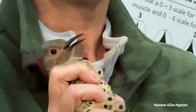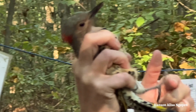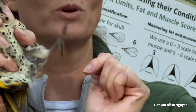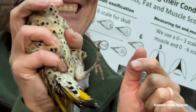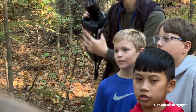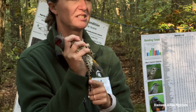The other cool thing about this bird is looking at its feet, we have 2 toes that go up and 2 toes that go down. Do you see that? So this is an adaptation. Has Mr. Quintus talked about adaptations yet? Yes. Okay. So why do you think this adaptation would help a woodpecker? To climb on the wood. Exactly. So most of our birds are going to have 3 toes forward.